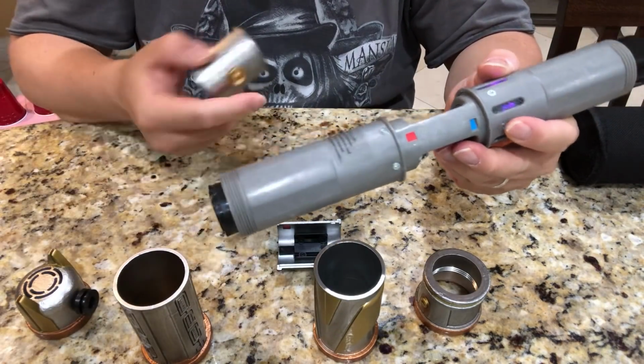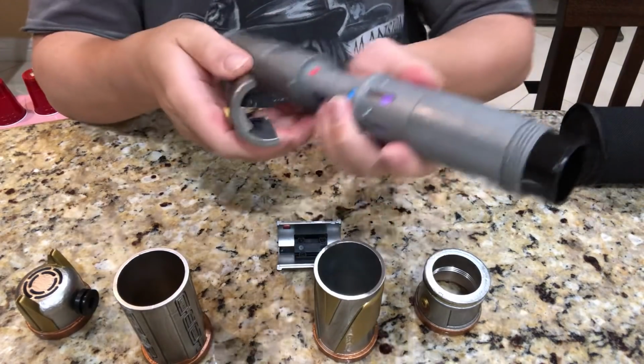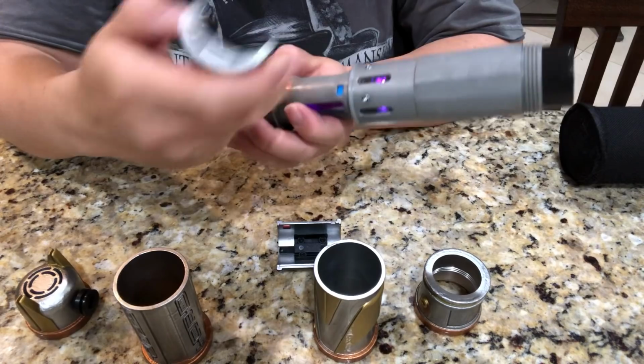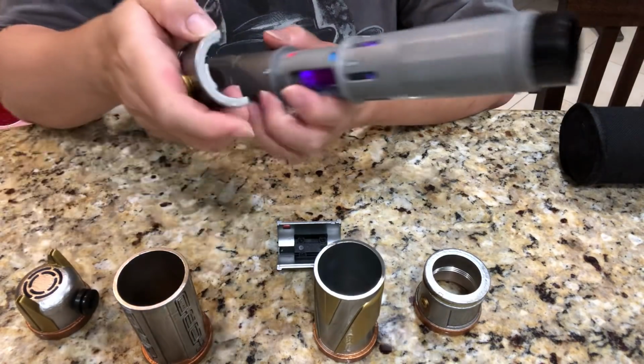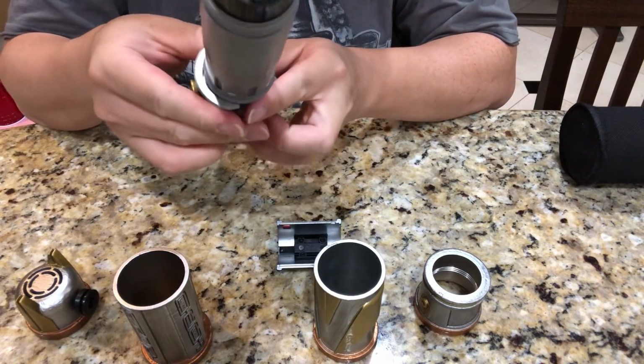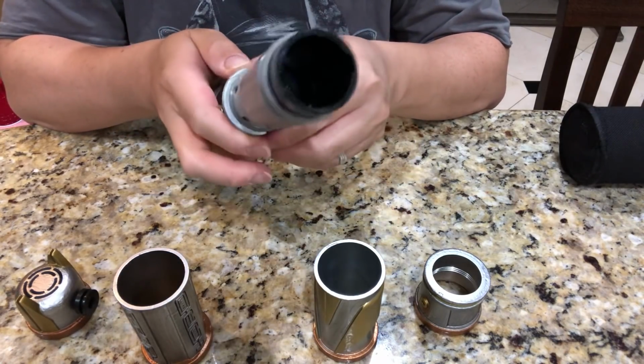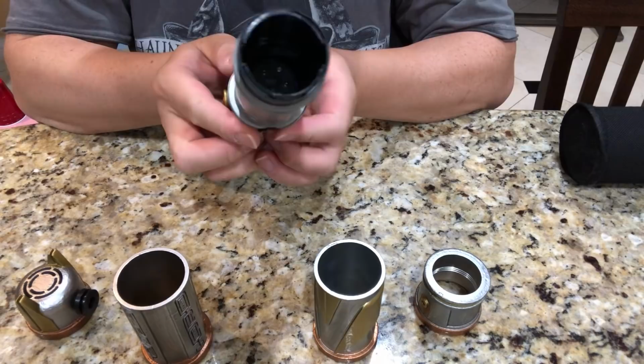Unless, oh, I see. I think we're supposed to actually put this part first. So you can see that there's a blue right here. There's a blue here. So the blue and the red need to match up. So we put the blues this way. We put the red down below, and then we lock it in place. Ah, I understand now what I did wrong.